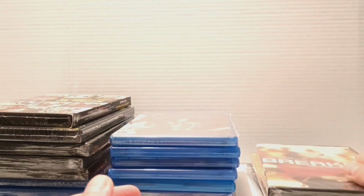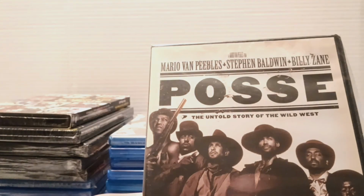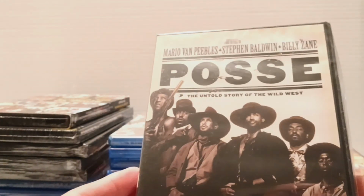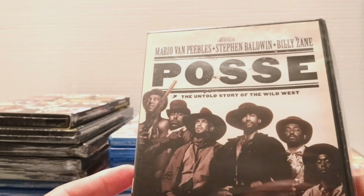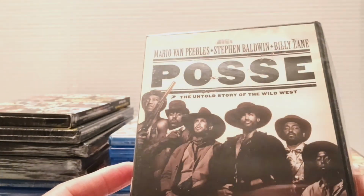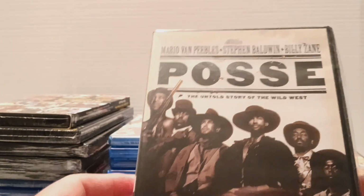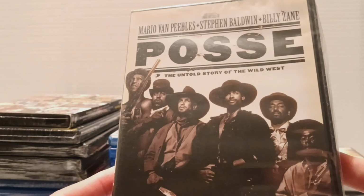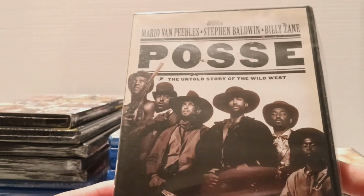Very cool finds. Now this one is Posse with Mario Van Peebles, and it's got an all-star cast. Really, really enjoyed this movie. It's also got Stephen Baldwin, Billy Zane, and Debo right there. It's a very star-studded cast for this particular film. So very happy to finally add it to the collection.